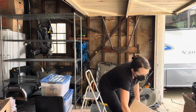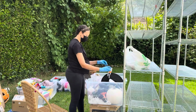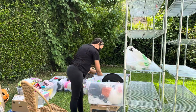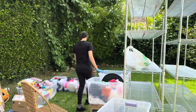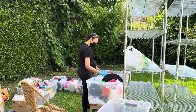While Rachel and I wrapped up the garage, Natalie was over in the other part of the yard where we had everything prepared for the storage unit. So she was sorting everything by type, categorically, and a lot of this was holiday decor that was for the client's content creation. And so she was making sure that holidays were together, because previously some of the items had not actually been sorted properly.